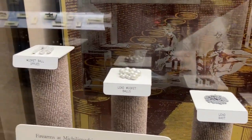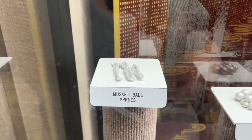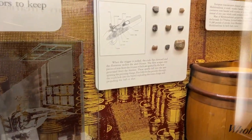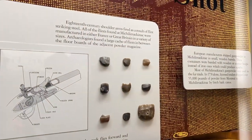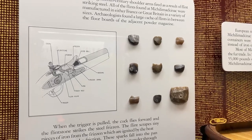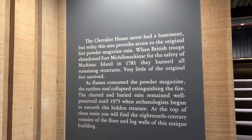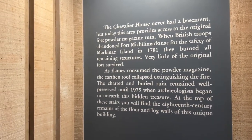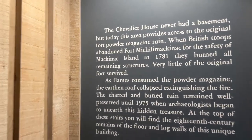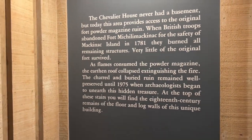All the way down to little things, musket ball, sprues. I bet that hurt. Yeah, they pretty much put whatever in there. Imagine a bunch of silver and something like that. And then candy pieces here. Oh, striking flint steel. So they just used rocks. And here's another sign for you to read, especially since I don't know how to say that. Chevalier? It's not like cavalier, like the car. So, chevalier? But anyway, there you go.